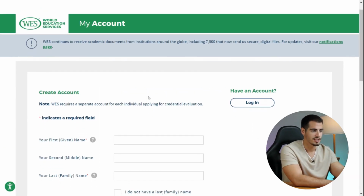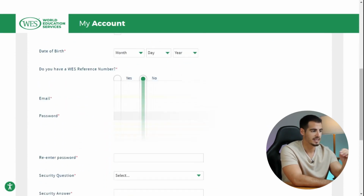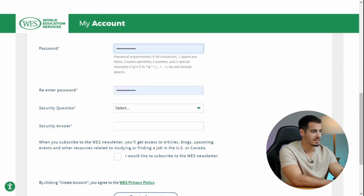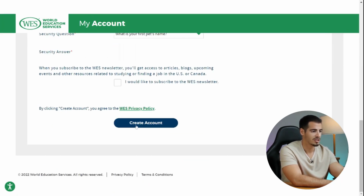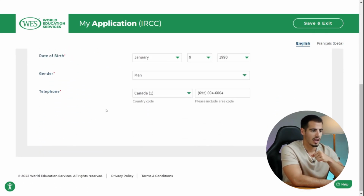So the first step is to create a new account. We have to enter our first name, last name, and date of birth. Do you have a WES reference number? No. Choose a password, select a security question, and click on Create Account. As you can see, there are 3 steps here: personal information, your education, and report recipients. The first fields are automatically filled, and you need to select your gender as well as your phone number.